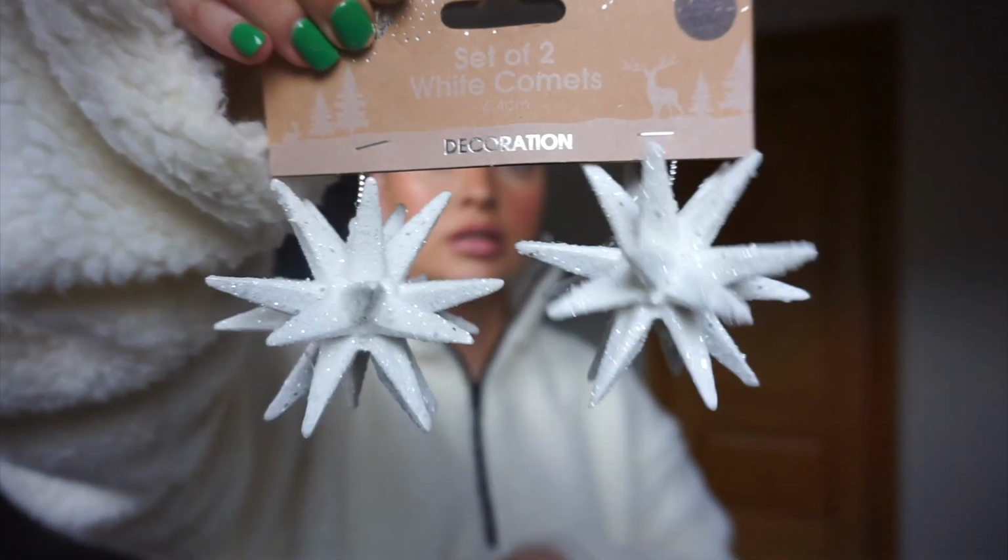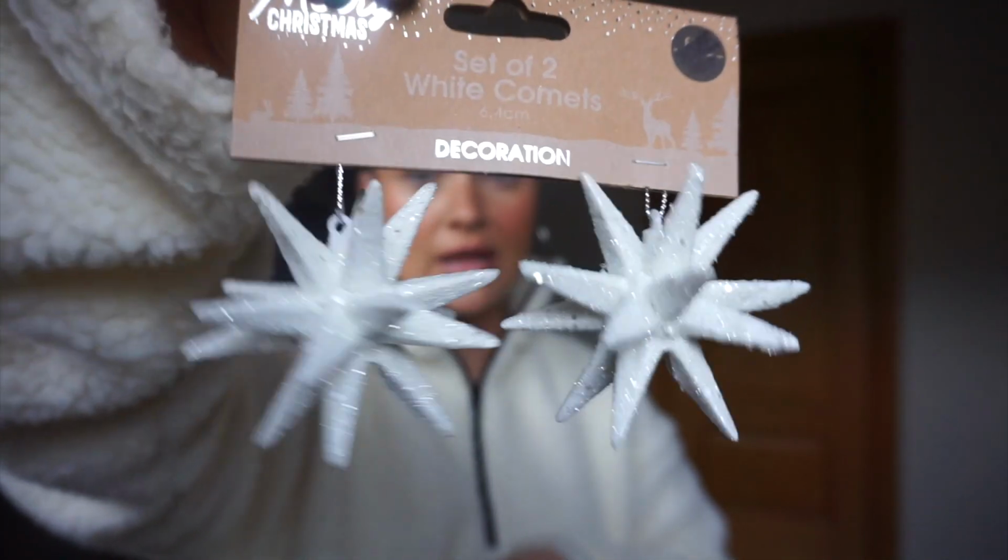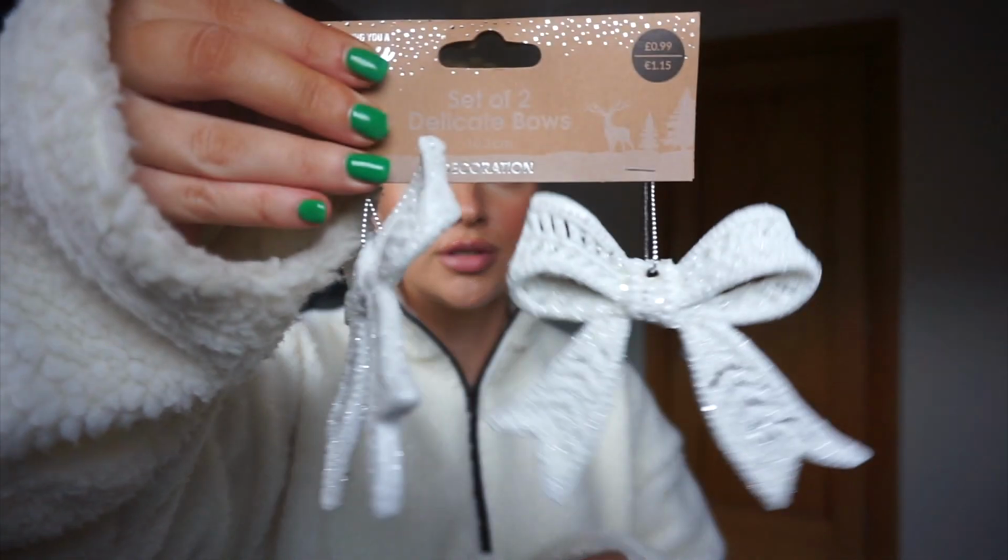I also picked up these. You see them? Just little white sparkly ones. Again from the range. The range is so good. What I really like about the range is it's got different aisles for Christmas. I know most places do this, but in other shops it's like a section, whereas you get a full aisle of all reds, all greens, all silvers, all pinks, that kind of thing. So they have a full section of very rustic, white, traditional, just really pretty baubles.